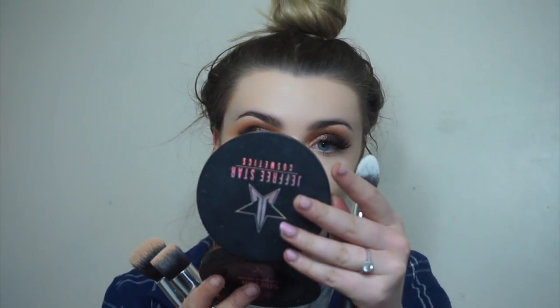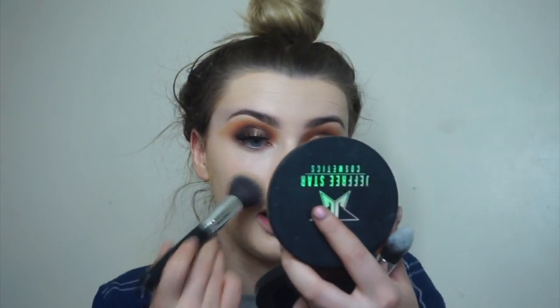So guys, brush number 4 ended up doing a pretty decent job for blending out concealer and things like that, but I did have to go in another couple of times with brush number 3 and try and push the product back into my skin. I've never had a problem with brushes like that for blending foundation out, because that's all I ever use.